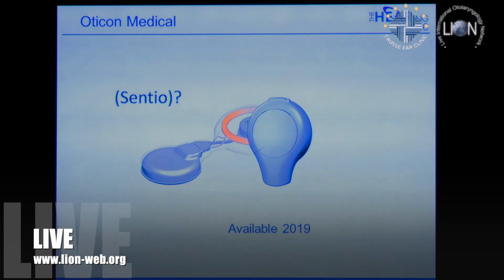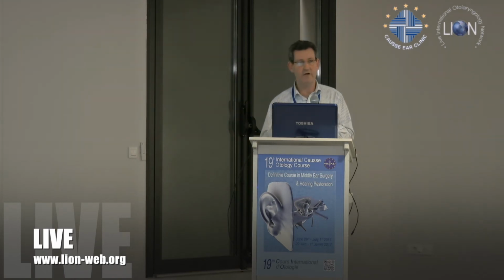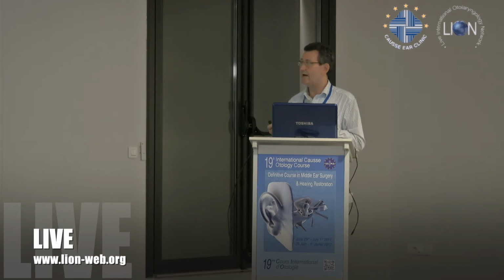And this is now being converted to a product by Oticon as, I believe, the Sentio, and they reported at the Osseo meeting that this would be available in mid 2019. So it is some way off, but a similar concept obviously, and I think it will be very interesting to see whether, rather than being secured to a screw fixture, being implanted into a recess or well in the bone provides equivalent or better results than the comparable bone conduction.